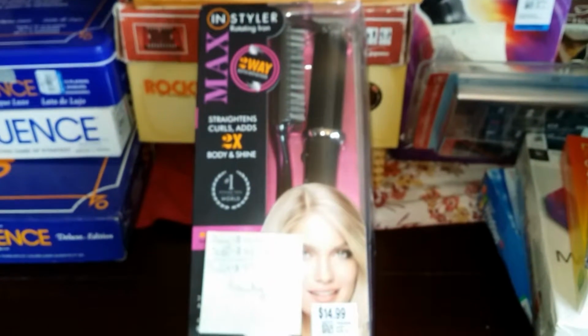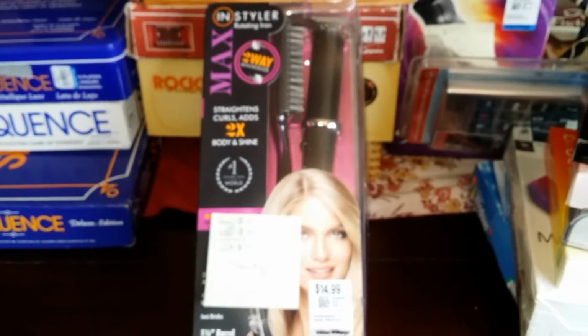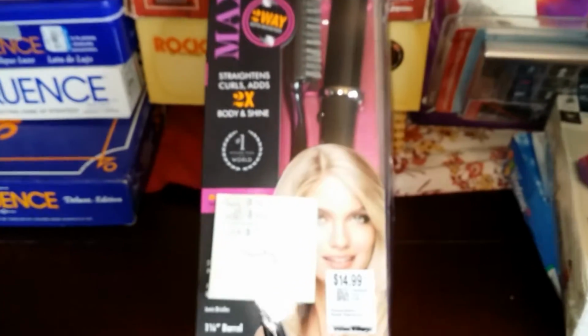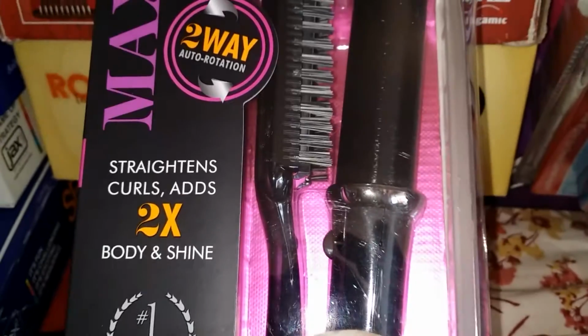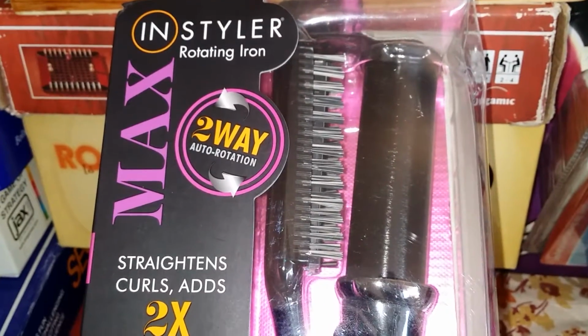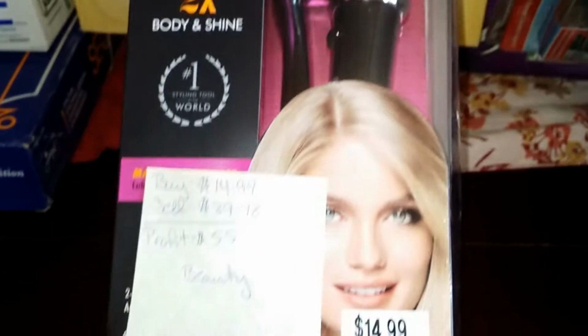Sorry about the camera here for just a second. I'm just rearranging real quick, make some more room so I can show you guys some more stuff. All right, next. We've got this brand new and packaged, still sealed, In Style Max. Why is my camera not focusing? There we go, it's clear. In Styler Rotating Iron Max 2-way auto rotation. Brand new and packaged, still sealed.